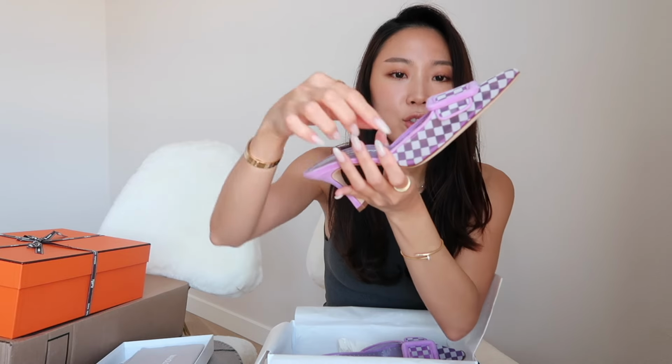This gorgeous checkered print. I saw that they had quite a few variations of this design. This is actually mesh. I hope you can tell if I put my finger in it, maybe. Yeah, so this is a mixture of mesh and suede. It's like two of my favorite things when it comes to shoes.